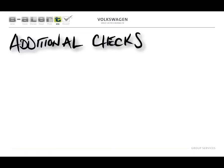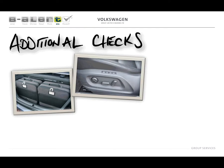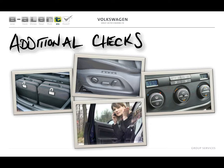Now that you've verified your repair, you must ensure that you've left the vehicle how you found it, both physically and electrically, by ensuring the customer's personal belongings are replaced where you found them, returning any seating and mirror positions back to where they were, and returning any electrical settings back to where they were, such as radio, infotainment and heating. Failure to carry out these simple checks can ruin a customer's experience, even though you may have carried out a very accurate and efficient fix.